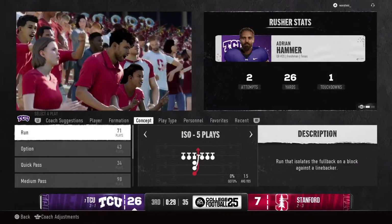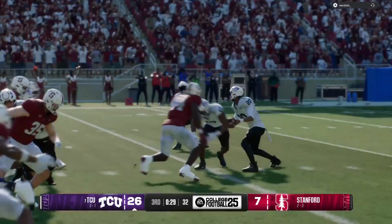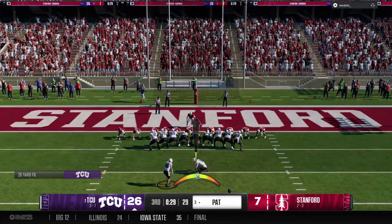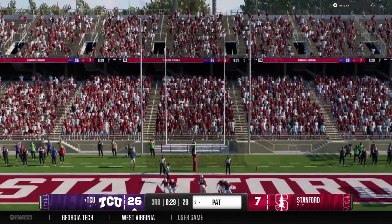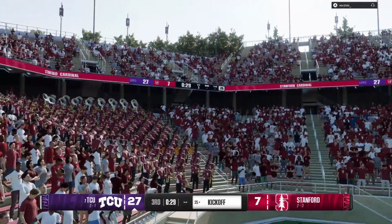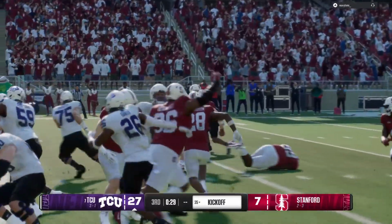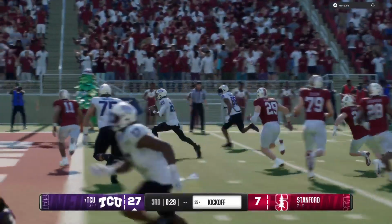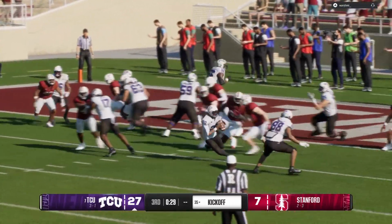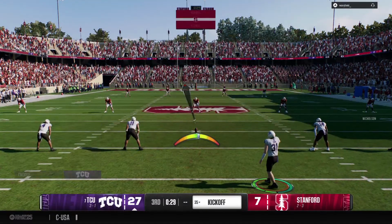You have to imagine we're going to see a bit more of these designed runs as this game goes on. No doubt. This is a guy that can run it. He can throw it. So what do I do? How do I stop it? Do I play pass? Do I play run? I mean, it's very frustrating to try to stop this kind of guy. And you see the explosive capabilities and making it happen on his own. And he made the extra point without problem. 27, Stanford, 7. Almost ready to kick it away after scoring the touchdown.